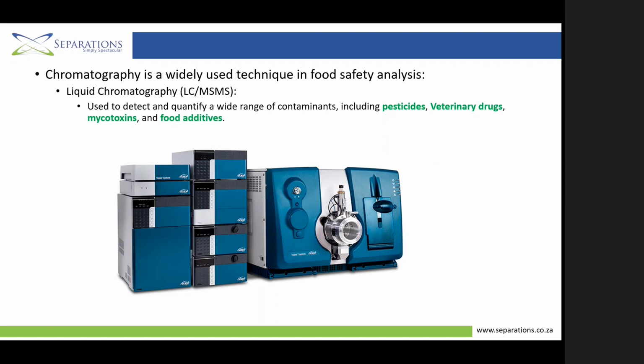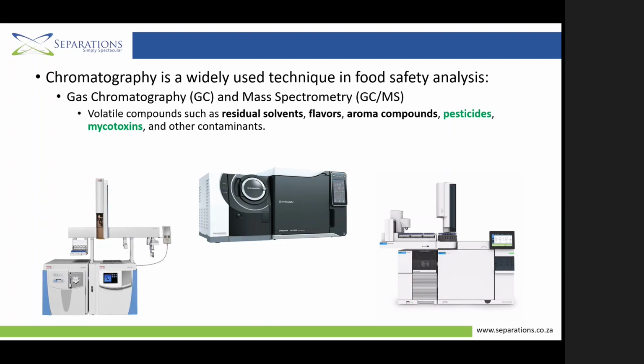lucrative markets. GCMS is also used for residual solvents, flavors, aroma compounds, certain pesticides. The more volatile pesticides are done by GC and GCMS, as well as contaminants in the food. This is also encountered a lot in food laboratories. It's a high throughput item, and from our side, we can offer a lot of consumables both for these systems to keep them up and running.